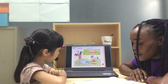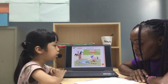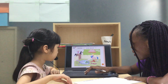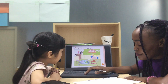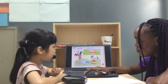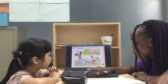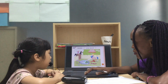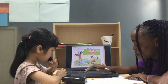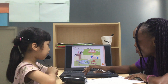Look at this picture. What place is this? It is in the garden. And where are the mom and the brother? They are in the garden. Where is the dog? The dog is under the table. How many fish are in the pond? There are 3 fish. Where is the mouse? The mouse is between the flowers.